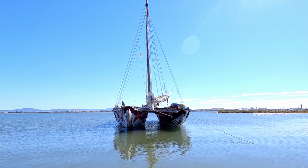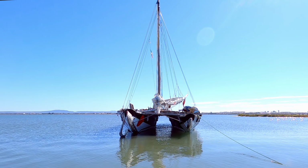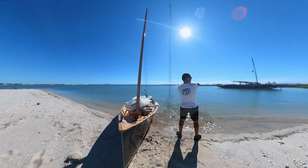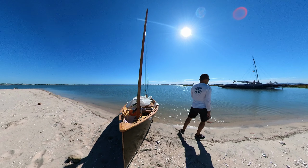Here you can clearly see the difference in size between the two hulls, which are in fact two distinct canoes lashed together to form the multi-hull. And the gods were on my side. Hans eventually showed up and invited me aboard for a cup of coffee.